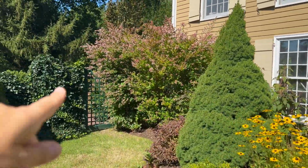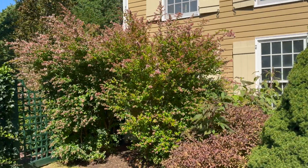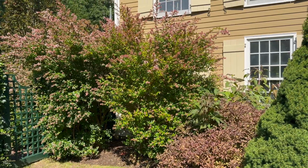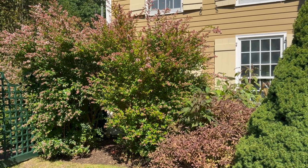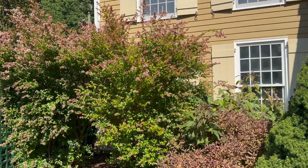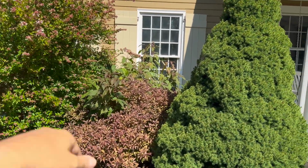I've got a beautiful abelia over here. I love this shrub. It's gorgeous. It blooms from summer to fall, gets a lot of pollinators. I see a lot of butterflies around here, and it looks great going into fall. So if you don't have one, check it out. I highly recommend it. I've also got more hibiscus back there.